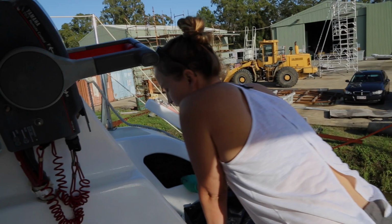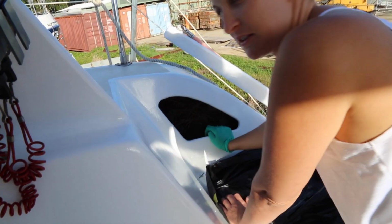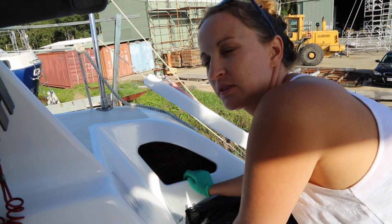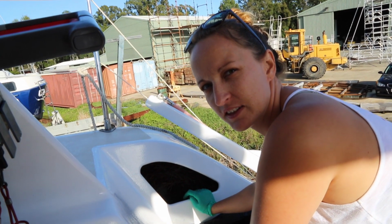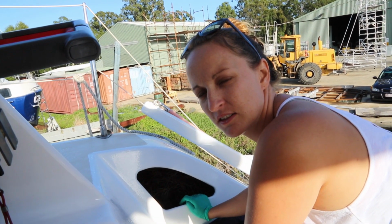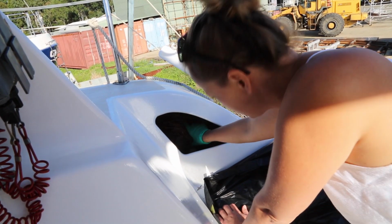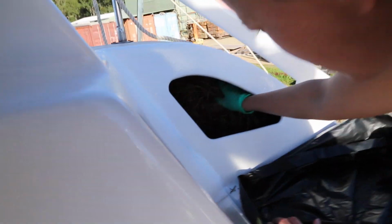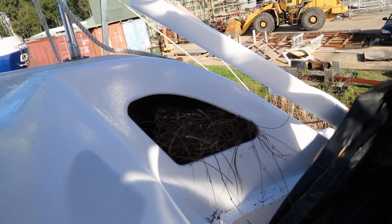What have you got there, Jess? That little birdie. Birds built. We had nests all over this boat. There was one in the sail. Where was the other one? I didn't see it. One in the sail. There's still one under the engine here in the transom. Oh yeah, that's right. And then this little one. This one's big. There's a few eggs in here, but I don't know where it went. Huge.